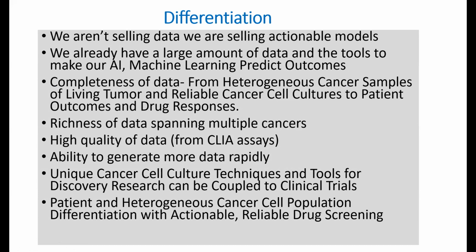What we aren't selling is data. We're not interested in that. What we are selling are actionable models, both TumorGenesis and Holomics. Holomics is arguably similar to, probably more advanced than Foundation Medicine was, with a much deeper, much bigger library of oncology samples, as well as leads into 1,400 people who have evaluated the ChemoFX program.